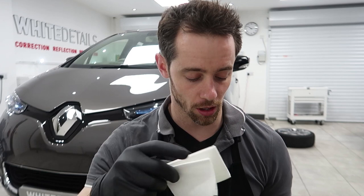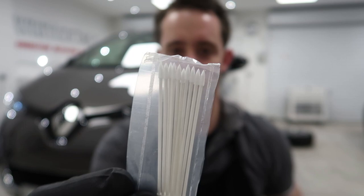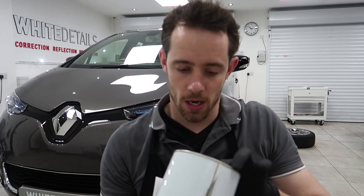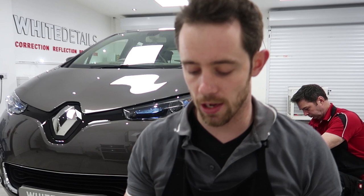It's a decent bit of kit, isn't it? A lint-free cloth to prep. Also, not quite cocktail sticks, but as good as. Some little swabs to apply directly. A microfiber, and then instructions on how to use the kit correctly and safely.